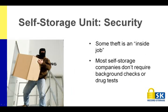Some thefts from self-storage units are actually inside jobs because most self-storage companies don't require their workers to pass pre-employment background checks and ongoing random drug tests as a condition of employment. And as you might expect, employees with a criminal record or a drug habit are far more likely to steal confidential files for financial gain.